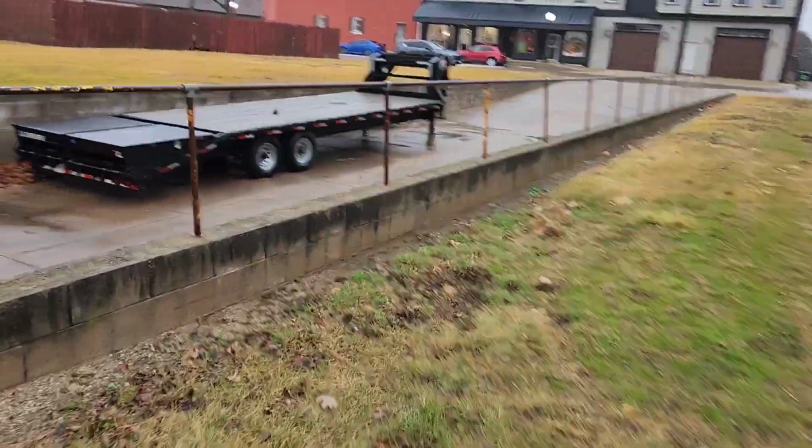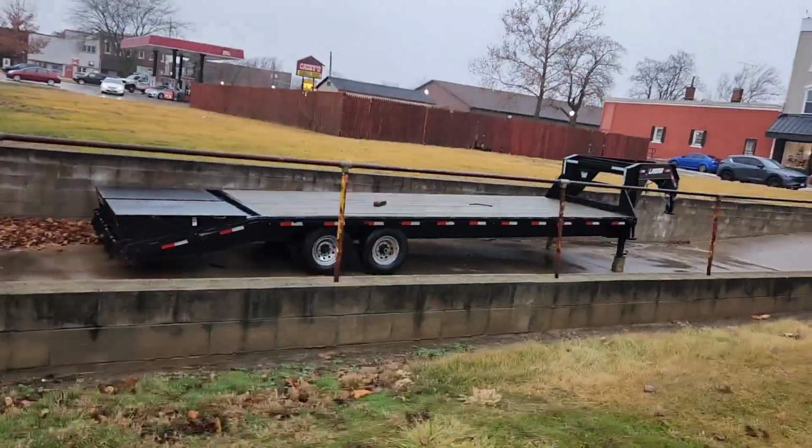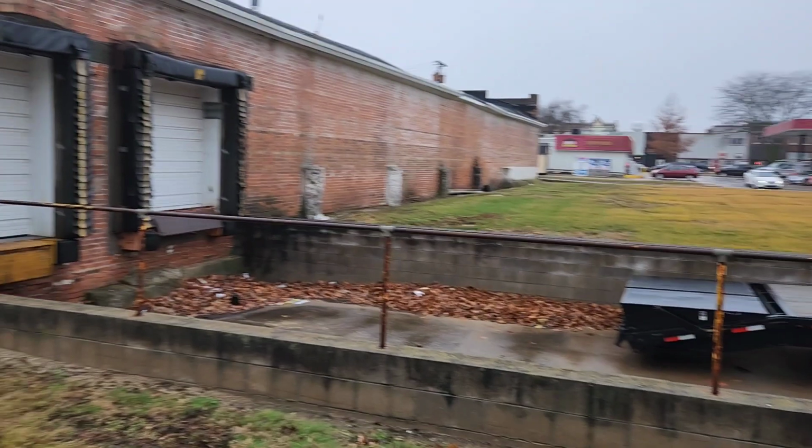It's a project for sure, but we got it at a good price, and we're also excited for the town here. This is a small town, about 2,200 people. This town, like a lot of small towns in America, has faded over the years, not what it used to be.